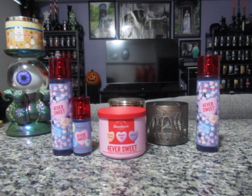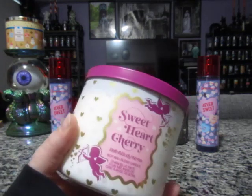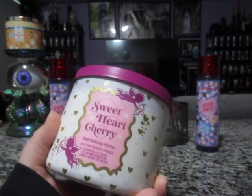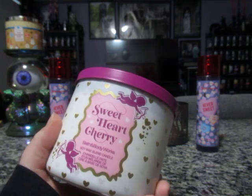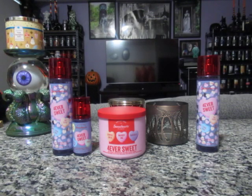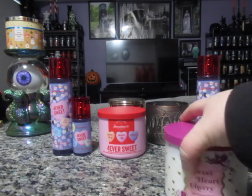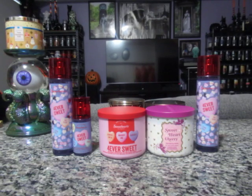Like I said, Bath and Body Works rarely does grape anything, so I had to pick up some of the elements from the collection. I also picked up another 3-wick candle. This is Sweetheart Cherry, just like the body care. I know in the US this was available only in a single wick candle, but we did not get the candle last year here in Canada, so I decided to pick up the 3-wick. I haven't burnt it yet, so you shall see how it will burn. Scent notes are wild cherry, crushed pistachio, whipped vanilla. It's a gourmand pistachio type of cherry fragrance, so we'll see how that performs. So those are the 2 candles I had picked up.